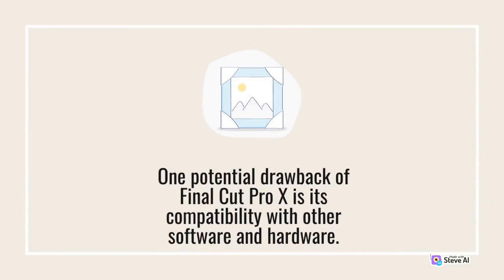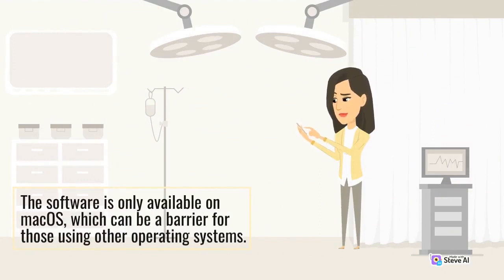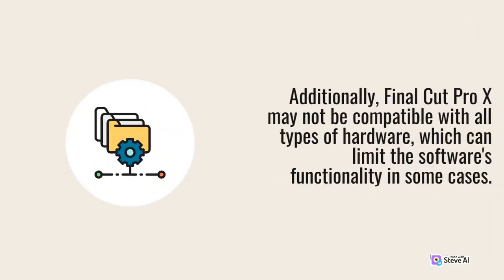One potential drawback of Final Cut Pro X is its compatibility with other software and hardware. The software is only available on macOS, which can be a barrier for those using other operating systems. Additionally, Final Cut Pro X may not be compatible with all types of hardware, which can limit the software's functionality in some cases.